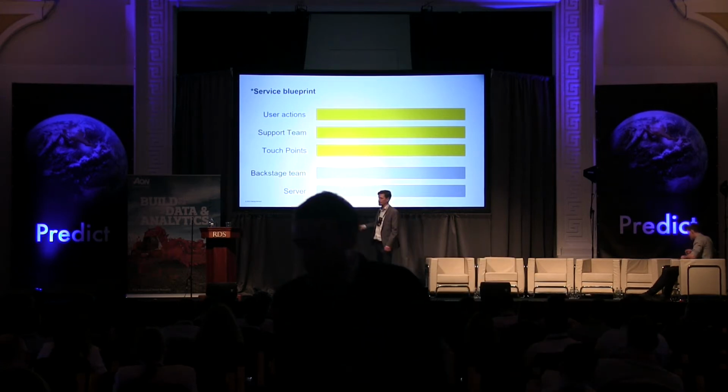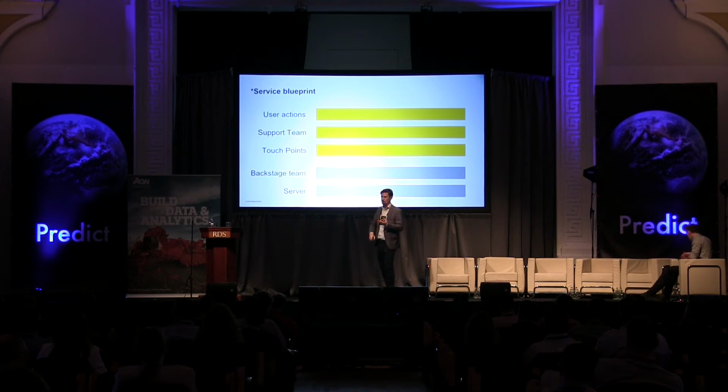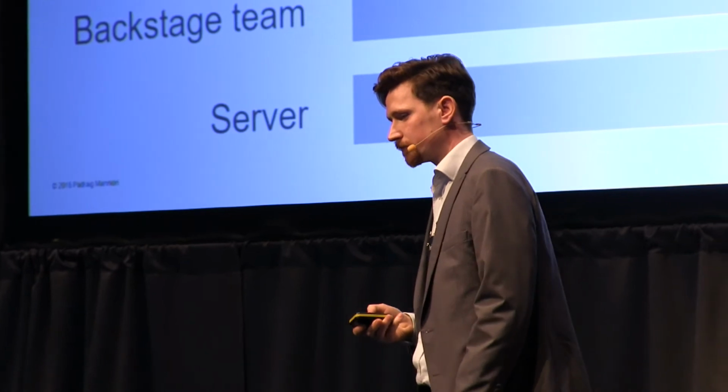So let's say in a banking situation, the user goes into a bank, they go to a desk or a kiosk, and they interact with a teller. Below the line, we have backstage elements. The people might be in the back, running around, carrying bags of cash, and there could be some technical elements going around, keeping track of all their money and their data.